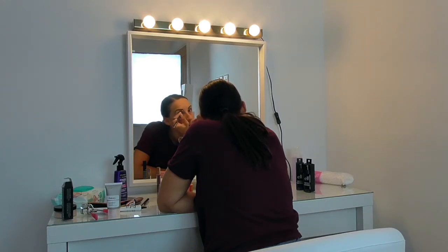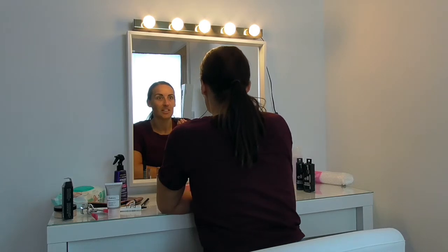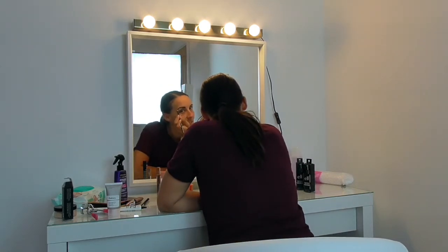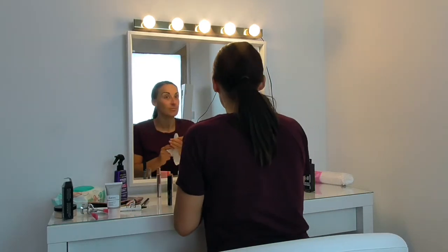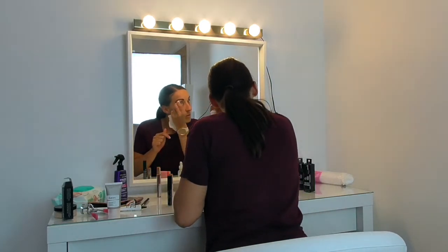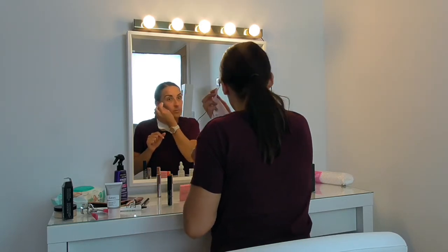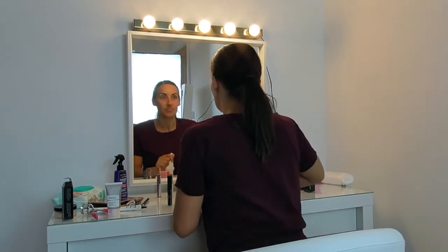This eyebrow is not going very well. So, yeah, the eyebrow has not gone well. Don't know what's happening down here. It's all gone a bit wonky.